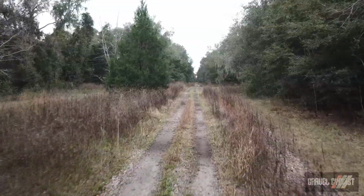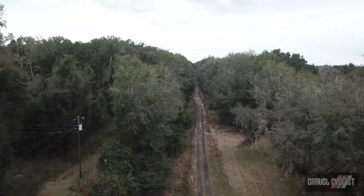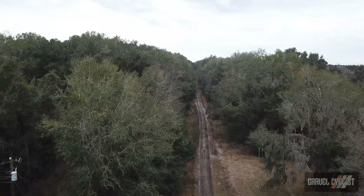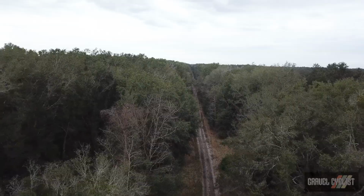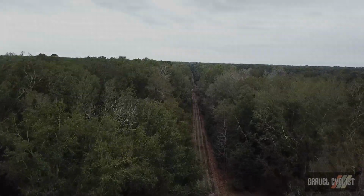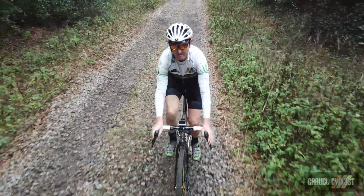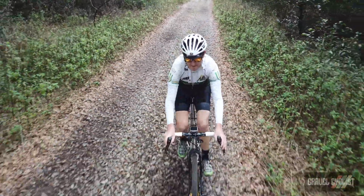Here's a view of the former track bed, flying my drone nice and low, and a little bit higher for a better view of the landscape. This section was relatively fast as the track ballast wasn't as prolific.